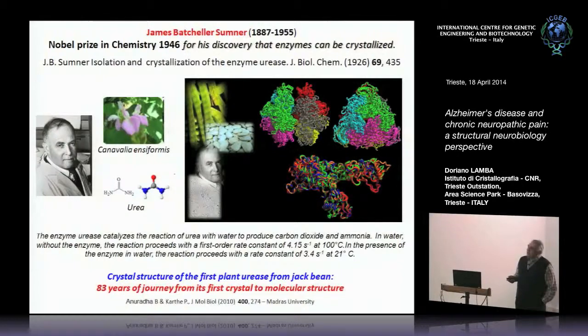Actually, the enzyme that he crystallized was a urease from jack bean, Canavalia ensiformis. This enzyme catalyzed the reaction of urea with water to produce carbon dioxide and ammonia. I will not give the detail, but the enzyme is a catalyst, so it speeds up the reaction.